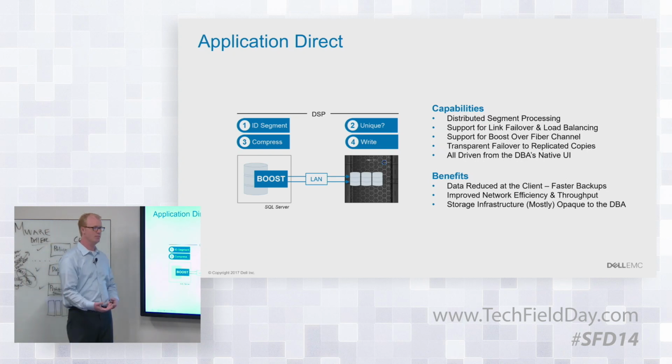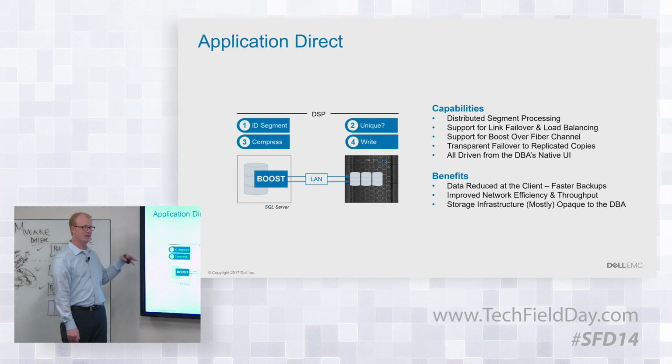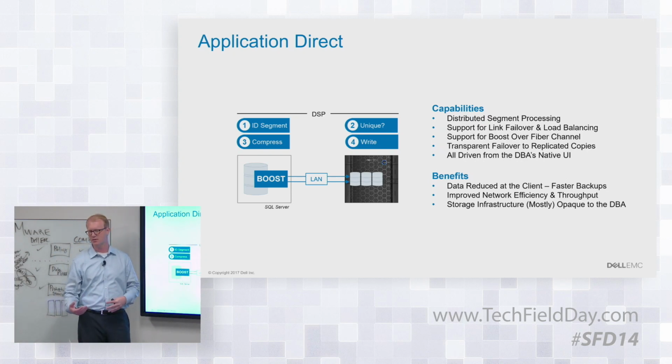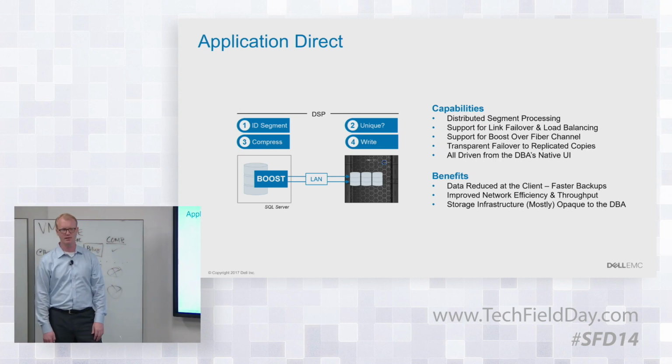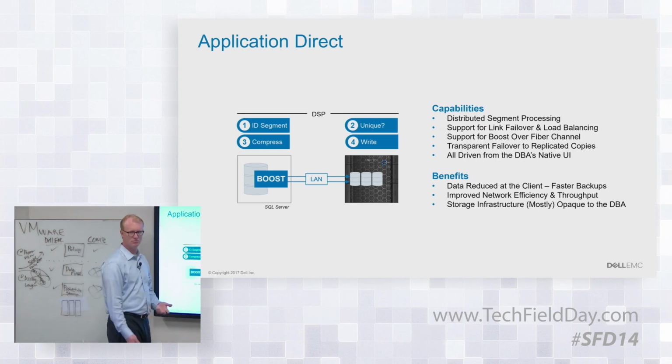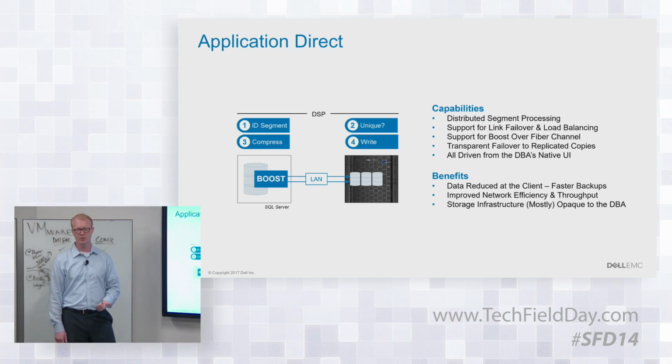We call that distributed segment processing as a fundamental characteristic of this data path. It supports link failover and load balancing on the Data Domain with Data Domain ifgroups. We support Fibre Channel if that's what the customer wants to do, to conduct this process over Fibre Channel. We also make failover transparent to the DBA. So if I'm sitting there in SQL Studio and my primary Data Domain fails, Boost is smart enough to go to its replica for recovery. And again, all driven from the DBA's native UI. So a way to think about this is just a quick and dirty client-side dedupe stream out of SQL Studio, right? And this is widely deployed today, especially in SQL and RMAN environments out there in the field.